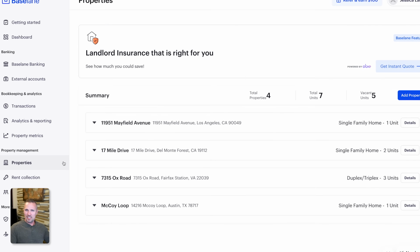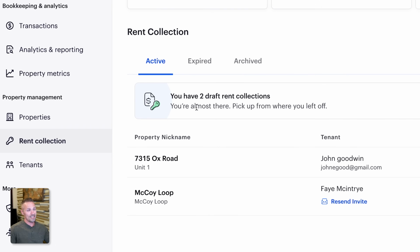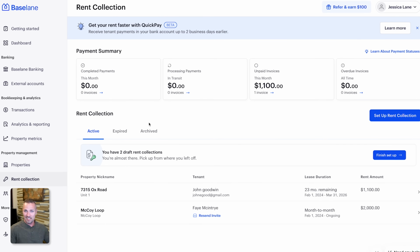Again, Baselane doesn't really provide landlord insurance, but they can point you to a company that does. That's what this first one is. I'm not going to spend a whole lot of time with that because that's not really Baselane proper. But what is Baselane proper is rent collection. This is one of the things they specialize in, and they make it really easy to collect rent on autopilot from whoever your tenants are.